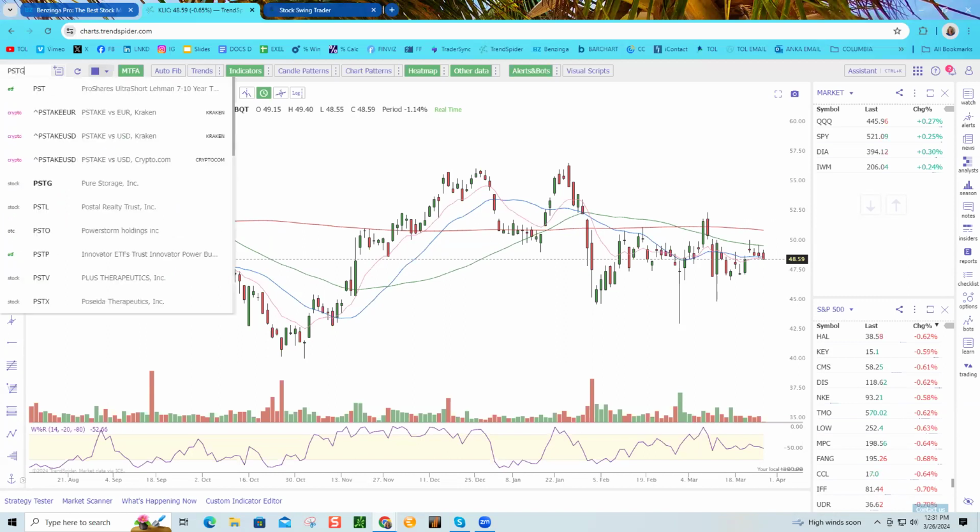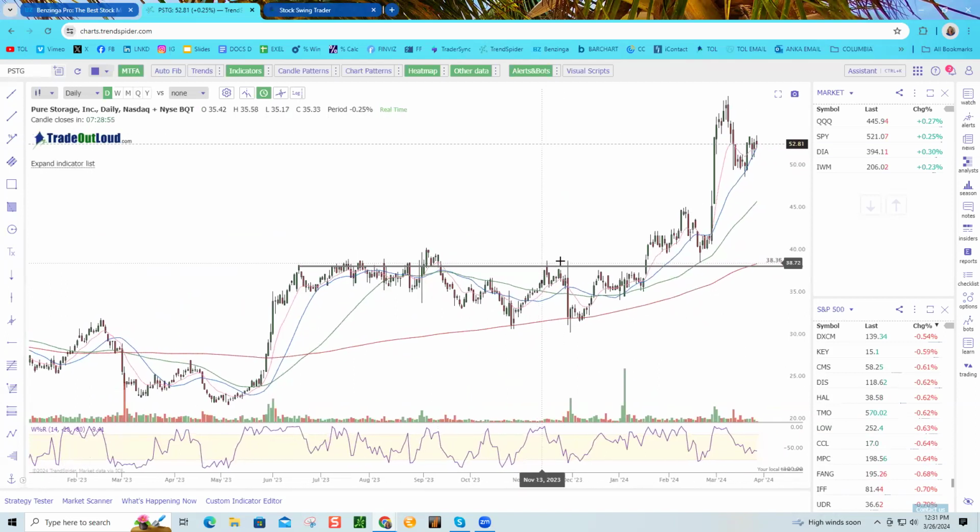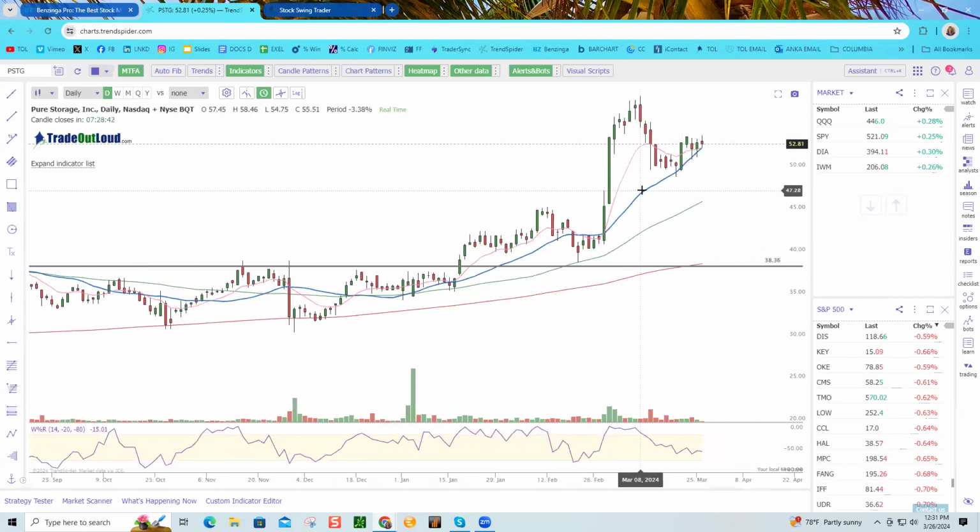PSTG. All right, PSTG, massive breakout. This is the definition of a massive breakout here. You can see a multi-year resistance finally breaking out, coming back into the minor support. This is textbook for a launch pad. And right now it's trading beautifully off of the 20 SMA.